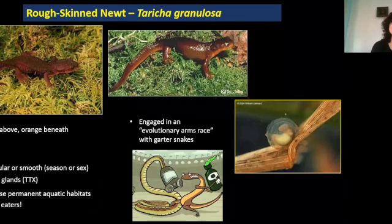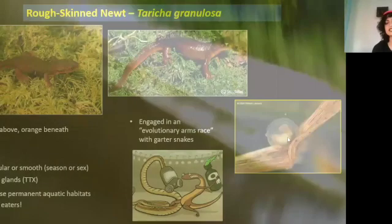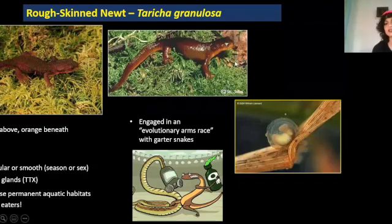Which is interesting because their eggs are also toxic. So this little guy still contains tetrodotoxin. So it's still a pretty toxic meal for anything that tries to eat it. And their larvae are pretty distinctly bicolored. So you can see that it's got like this nice little orange belly, just like the adults do.